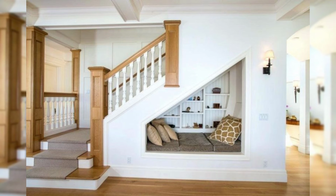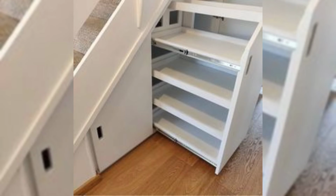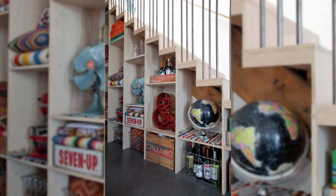And there you have it. Smart storage ideas for the space under your stairs. Don't let this space go to waste.